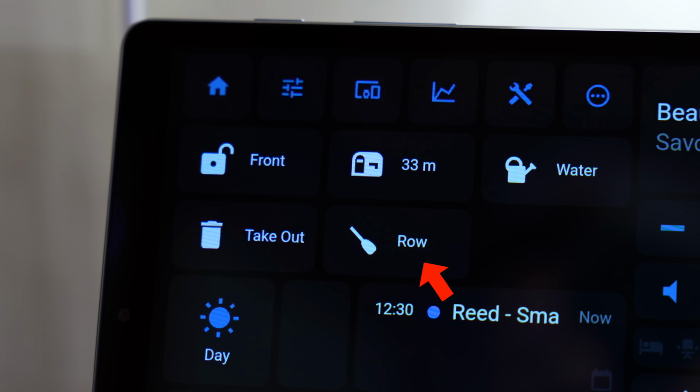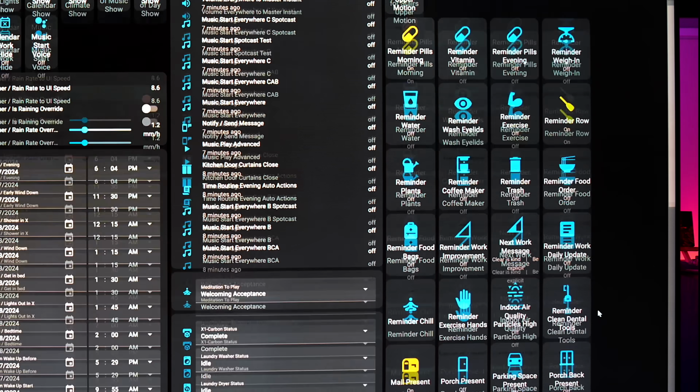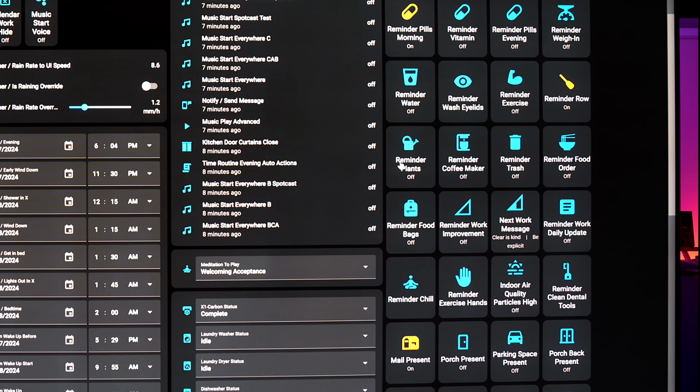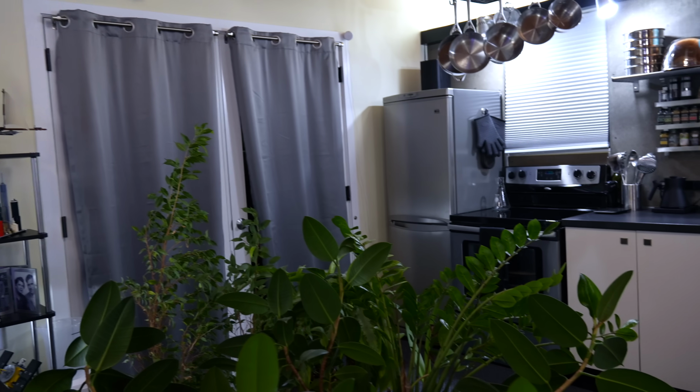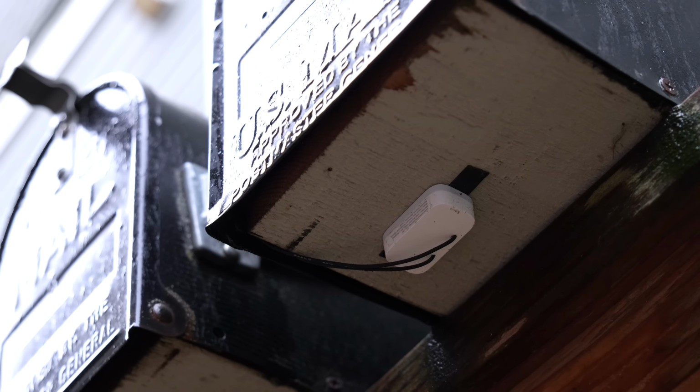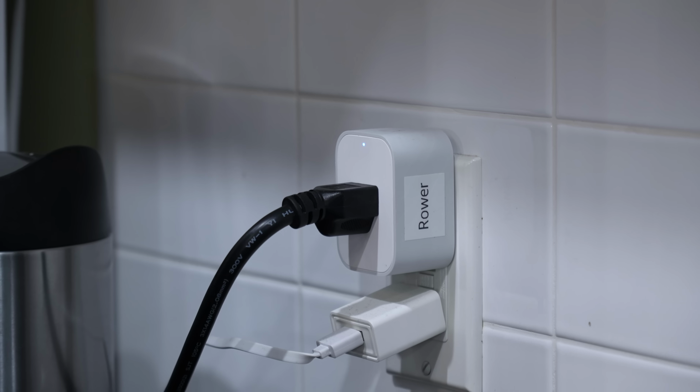Back to the dashboard since it gets even more impressive with the notifications. In the top left, there are notification cards that appear as a kind of smart home to-do list. There are dozens of different types of these actionable notifications that can pop up all throughout the day. Like if the plants haven't been watered, or if there's mail in the mailbox since it has a contact sensor, if it's time to work out on the rowing machine or take out the trash.